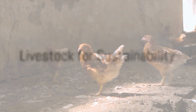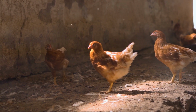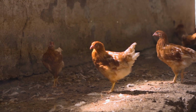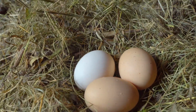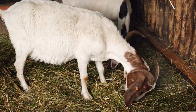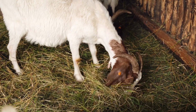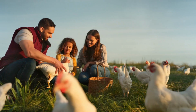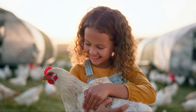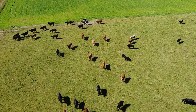Let's talk about the animals that give back. Small-scale livestock like chickens and goats are more than just farm animals. They're integral parts of a sustainable homestead ecosystem. Chickens provide us with fresh eggs, and their scratching and pecking helps turn the soil. Goats give us nutritious milk, and their manure is a fantastic soil amendment. These animals aren't just food providers, they're sustainability superheroes, playing vital roles in our efforts towards self-sufficiency. Every animal on your farm is a sustainable investment.